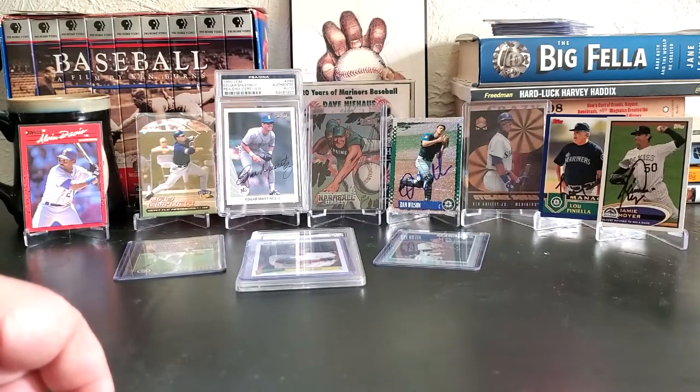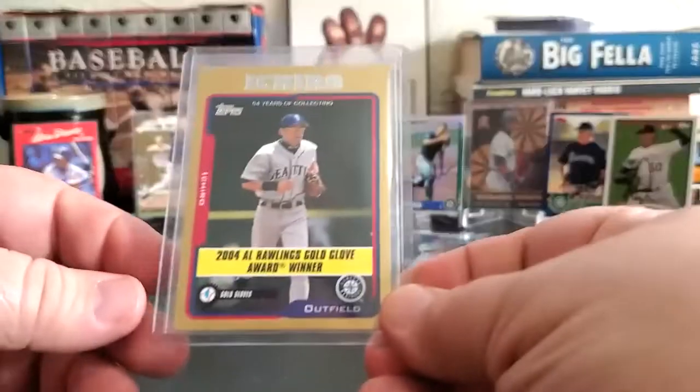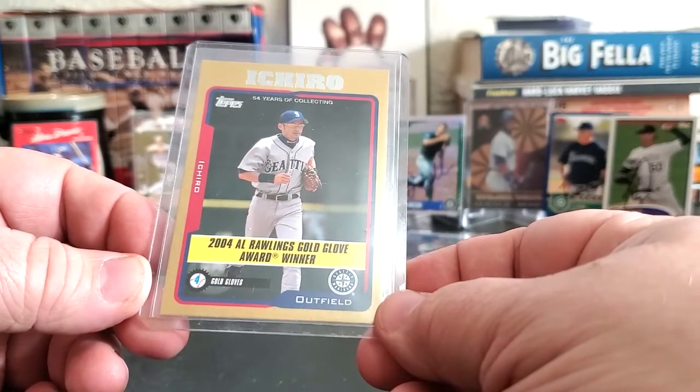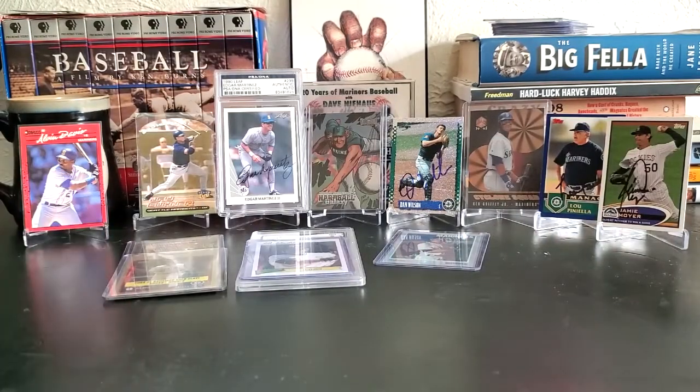And I'm out of room for stands, which is a shame because this is our feature guy. I got to have some gold. There's a gold, recognizing his Gold Glove. Of course, he was a great defender. He was also a threat on the base paths.